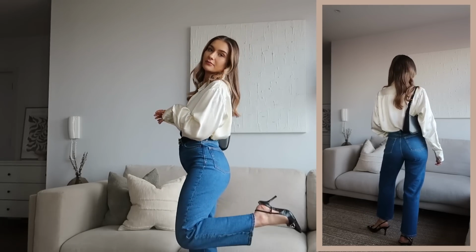So again, with the blue jeans, I've just added a belt and then my June slingbacks. And again, with the same shoulder bag. You could definitely just chuck on the camel coat over the top and you are good to go.